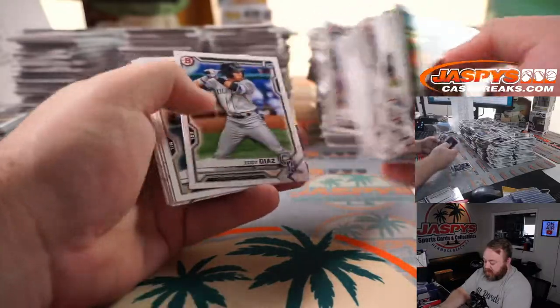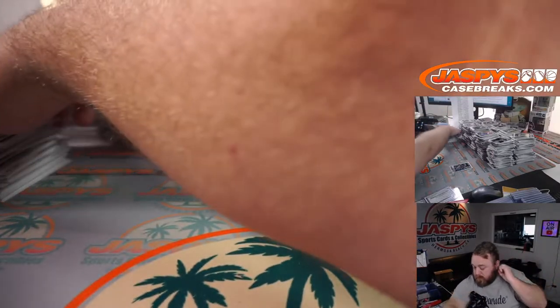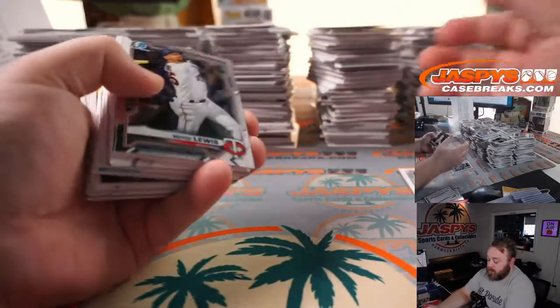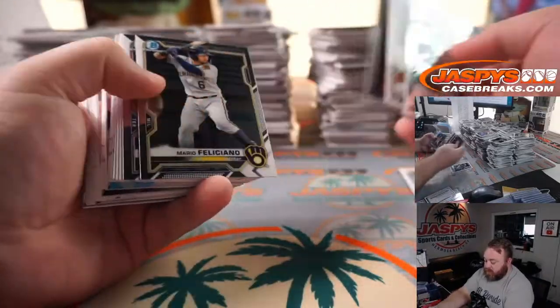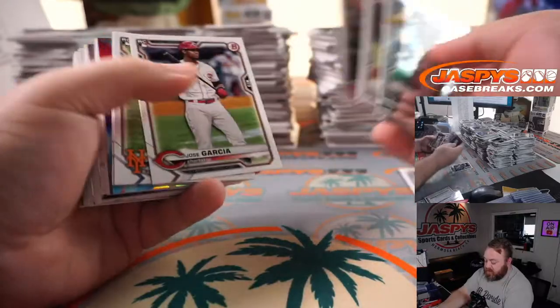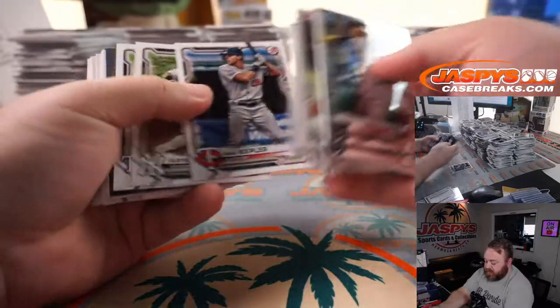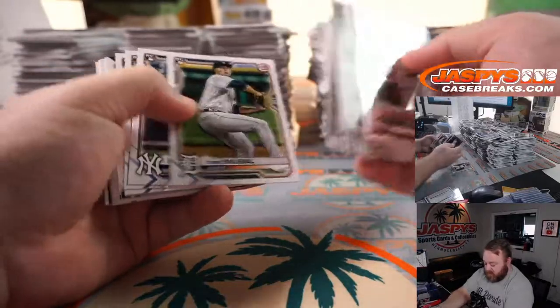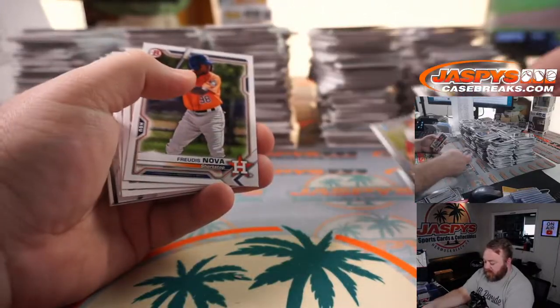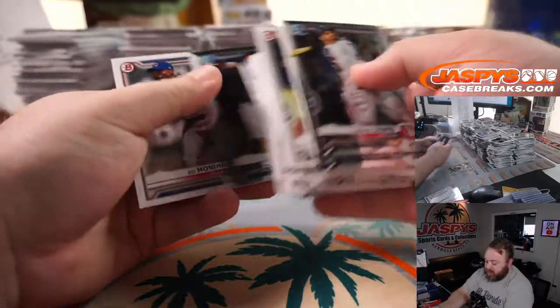Spencer Torkelson for the Tigers. Jo Adell for the Angels, my Angels. Nick Gonzales for the Pirates. Got shut out today. Real shitty. Nick Madrigal for the White Sox. Maximo Acosta again for the Rangers. Blaze Jordan for the Red Sox. Chrome. Spencer Howard for the Phillies.